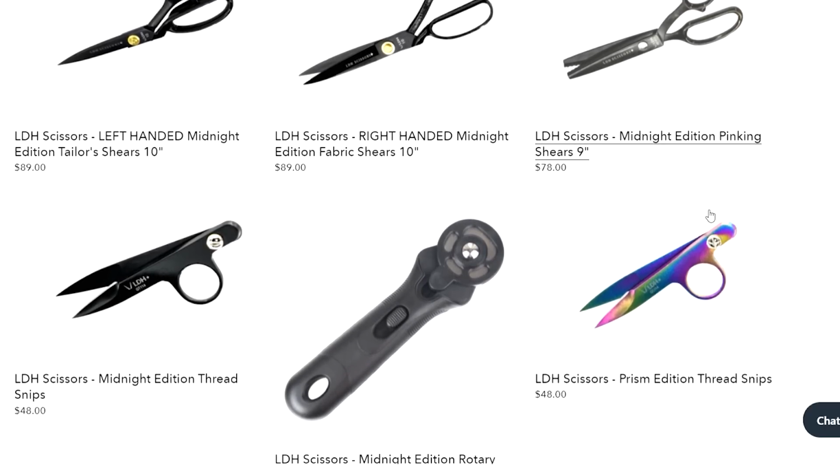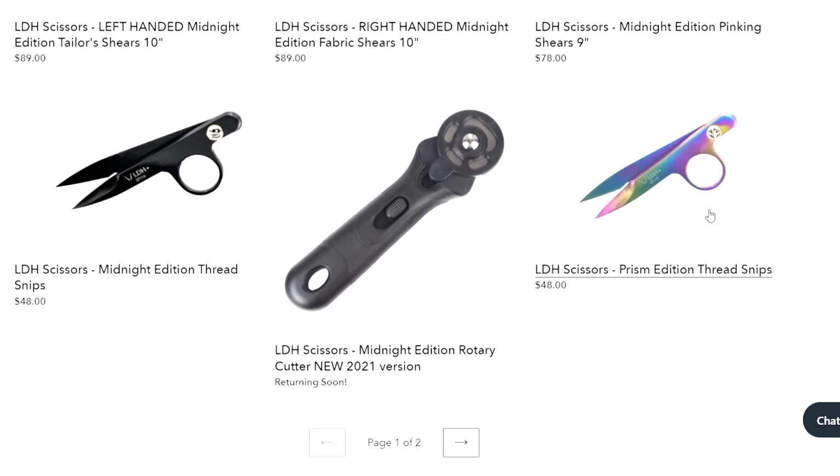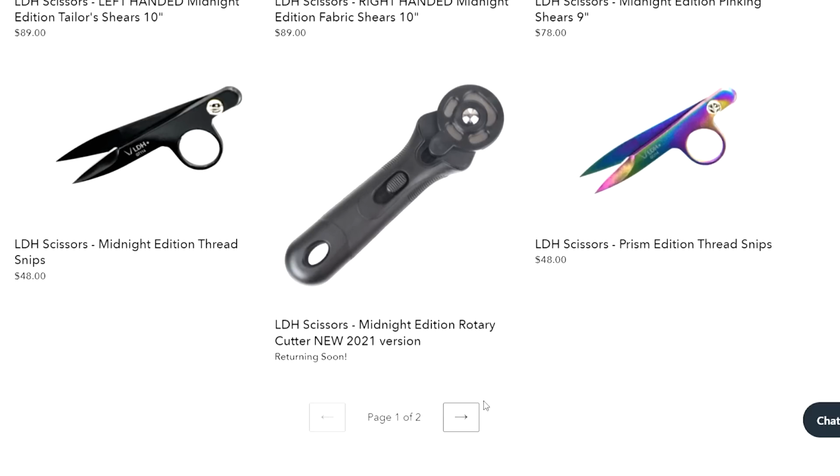The LDH does also have a rotary blade that's very high end. That rotary blade looks beautiful to use. And the good thing about the LDH scissors is they do have right and left-handed scissors. So that's a really nice personalised gift if you know a left-handed sewist, or you are one yourself and you need a good pair of shears. You can get proper left-handed scissors, which is fantastic.